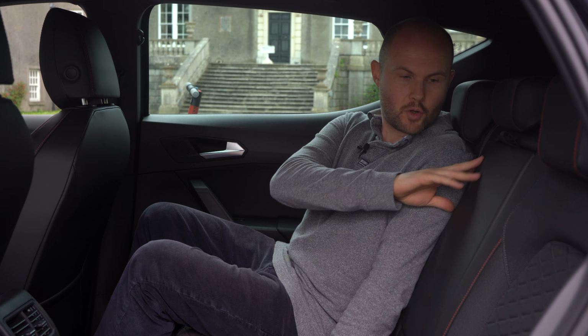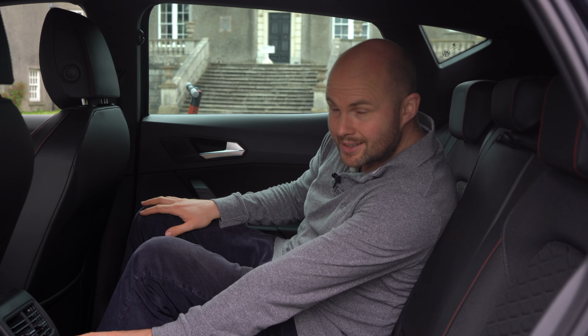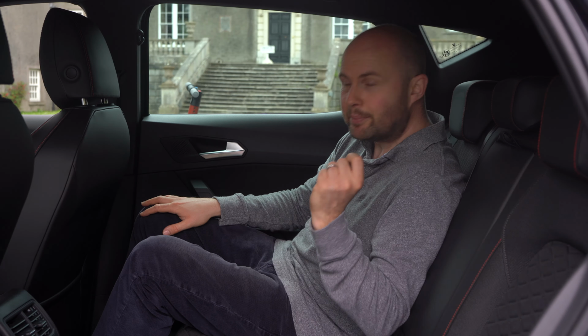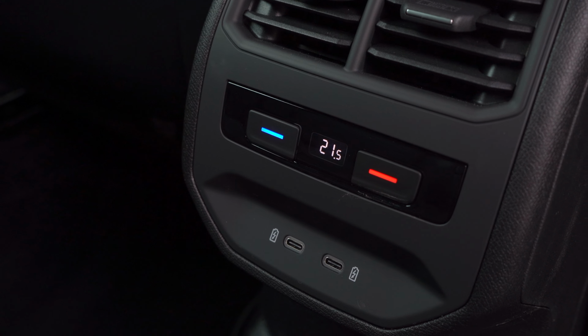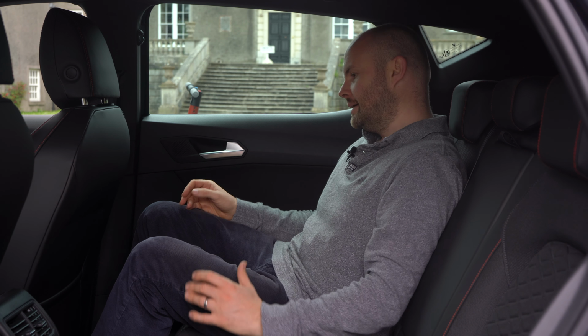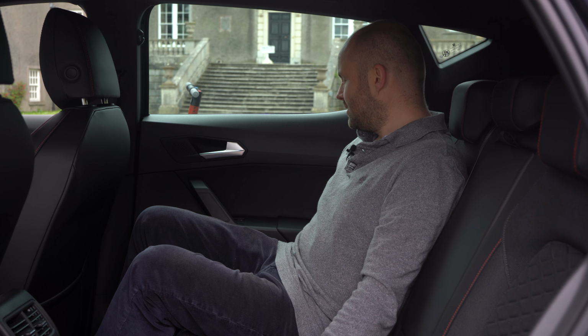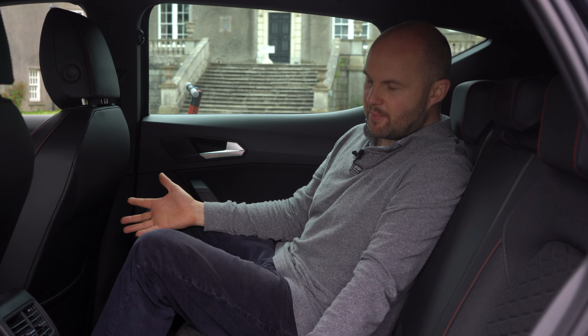The FR seats are comfortable, with a slight bit of side bolsters in the back. USB-Cs in both options here, but there are two of them, but you'll need adapters because we're not there yet. You also get rear independent climate control for rear passengers in the FR model, and there's door pockets, and there's seat pockets, and there's door pockets. Even how high the seats are off the floor is really, really positive.